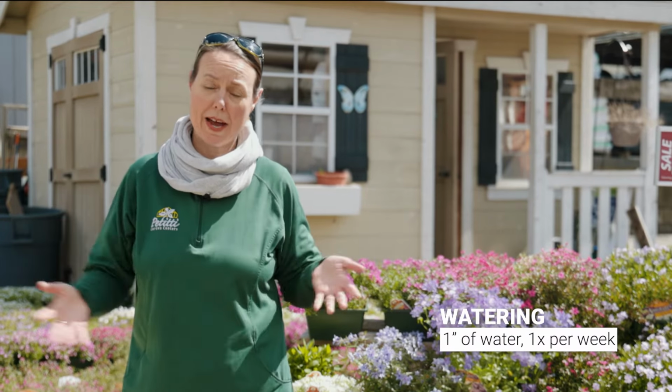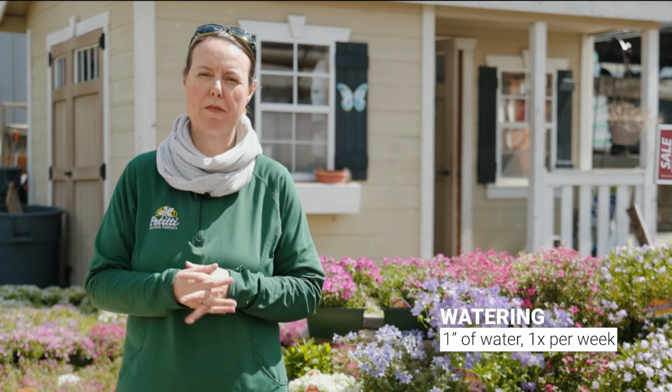Other things to look for. Water. Watering is just average with these plants. When you get them established, it's like any other plant out there from the garden center. You really want to water 1 inch of water 1 time per week, thoroughly and deeply, okay? If it's raining, and we've had quite a rainy spring so far, no problem whatsoever. If the rain gauge is up to 1 inch of rain, you don't have to worry about that plant for that week, okay? So keep that in mind.